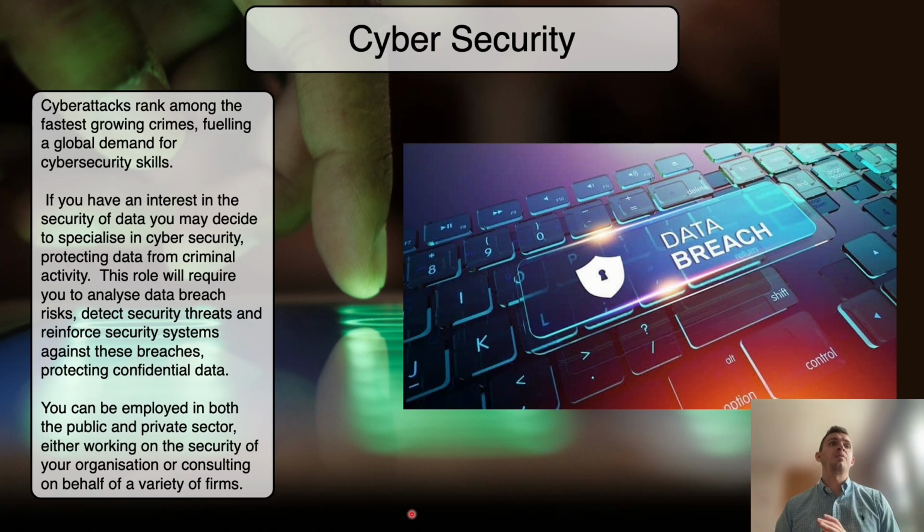And then lastly, cybersecurity. Cyber attacks rank among the fastest growing crimes, fueling a global demand for cybersecurity skills. Again, when all of the software comes together in our phones, there's so much of our data going online at the minute, going to the cloud. So data breaches are a difficult thing at the minute. So we need to help protect the data from any criminal activity. And this is some stuff that I'm researching right now, to make sure that the communications between robots are secure and no one can take over different robots as well.